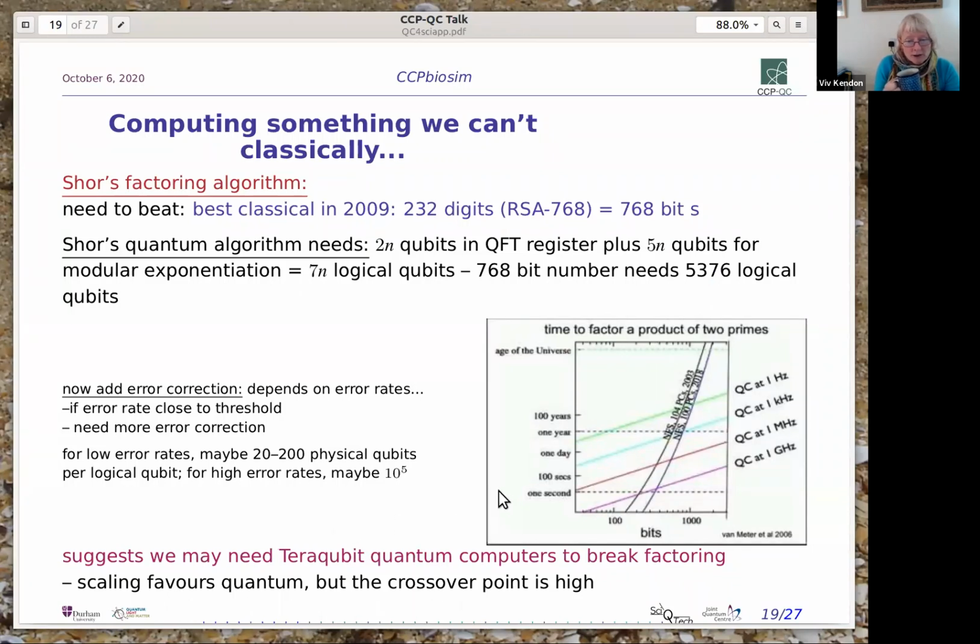So we've got a better scaling. So this is the number of bits and how long it will take, the number of logical bits and how fast the computer's running. And this is what happens classically, is you get this very, very steep curve. So you cross, but the crossover point is high. It will probably need a teraqubit quantum computer. This is not the first thing we're going to do usefully with a quantum computer.